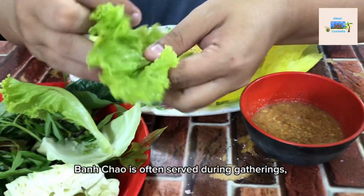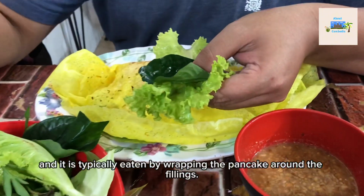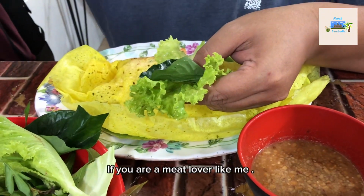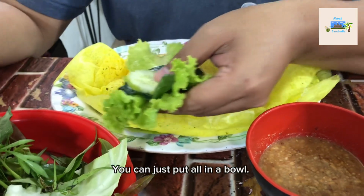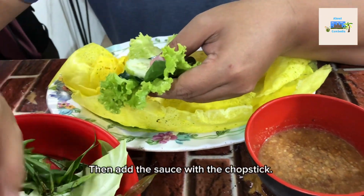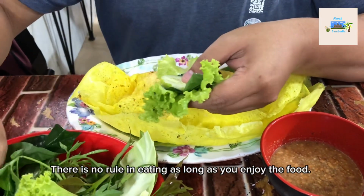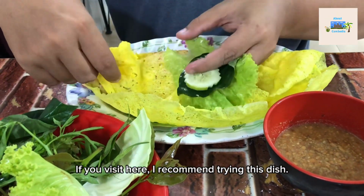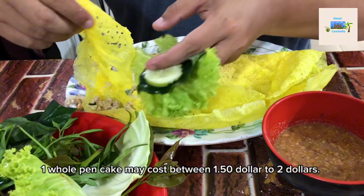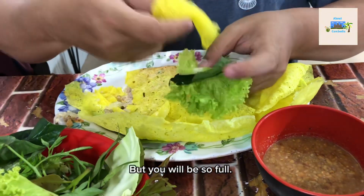Banh Chao is often served during gatherings, and it is typically eaten by wrapping the pancake around the fillings. If you are a meat lover like me, or you don't want to wrap, you can just put it all in a bowl, then add the sauce with the chopsticks. There is no rule in eating as long as you enjoy the food. If you visit here, I recommend trying this dish. One whole pancake may cost between $1.50 to $2, but you will be so full.